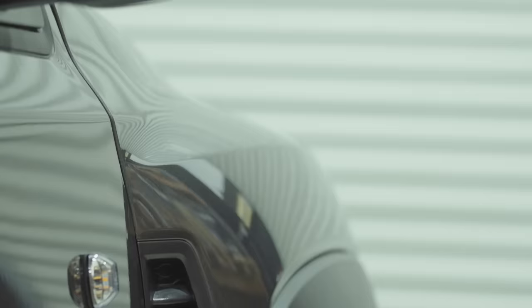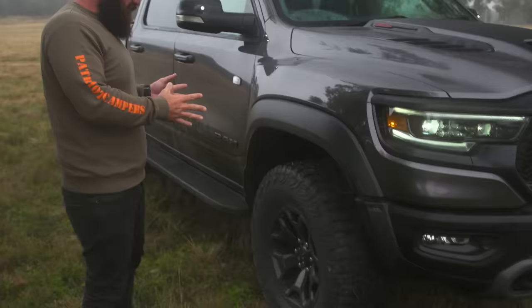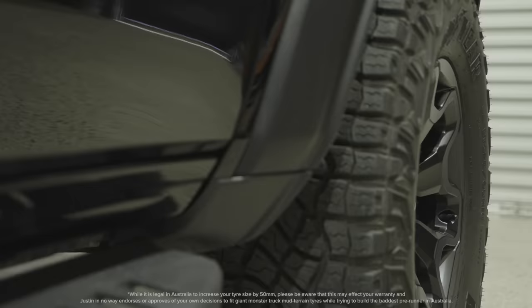I'm not sure whether this is feeding the airbox or whether this is to do with cooling the brakes. The front axle, they've pushed that forward 20 mils. So they've moved it forward to accommodate a 35 inch tire, which comes standard on this thing here, which means in Australia, you can legally fit 37s.